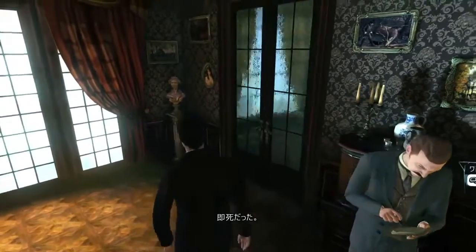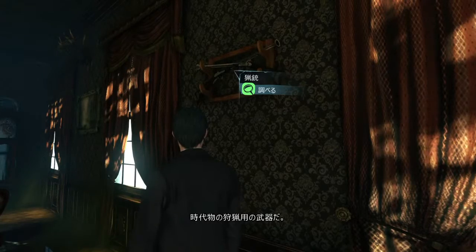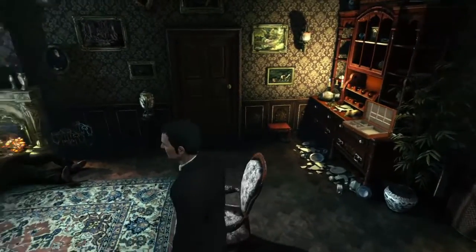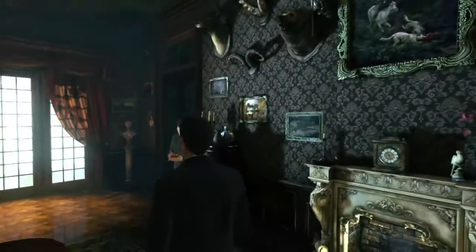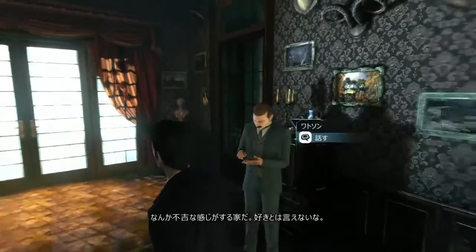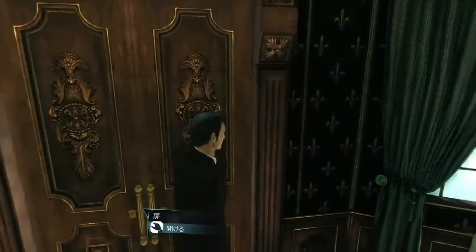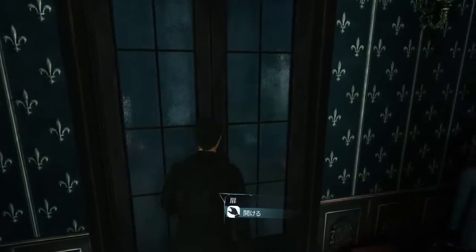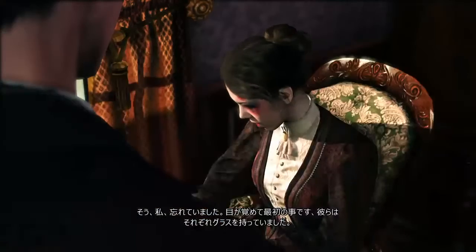The death was instant. Antique hunting weapons. A deer hunt. This house... I've searched outside for footprints. There are 3 glasses on the dining room table. I was wondering if... Oh, I forgot.